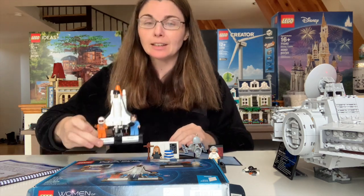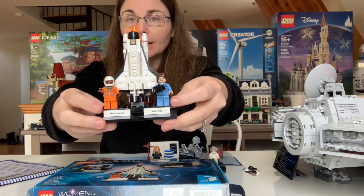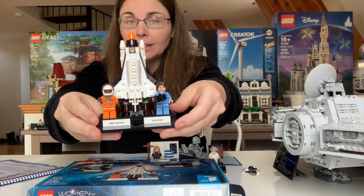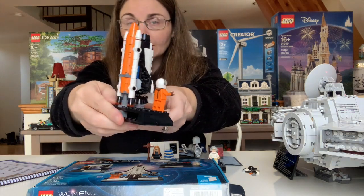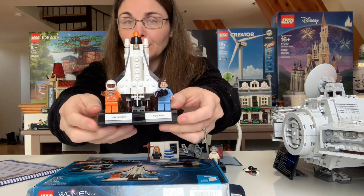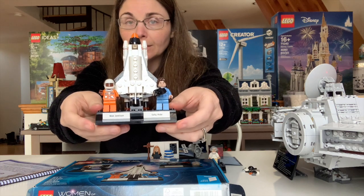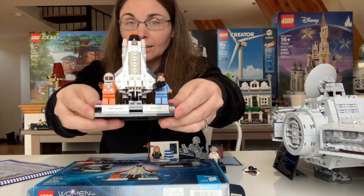So if you take a look at this first model, you've got Sally Ride over here in the blue with her camera, and Mae Jemison over here in orange, wearing a helmet, and then you got this cool shuttle build that makes a nice display piece. And you'll notice that each scientist has a printed tile for their name. I love that. Just makes a really great display.